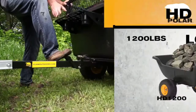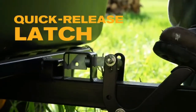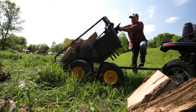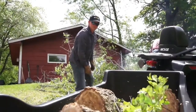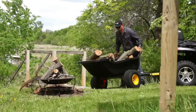The Polar original tilt and swivel frame with the quick release latch make for an easy directional dump so you can put your load right where you want it. The HD series has a heavy-duty, high-impact polyethylene tub which is extra thick to stand up to rock, firewood, hunting gear, or bricks without denting or rusting.